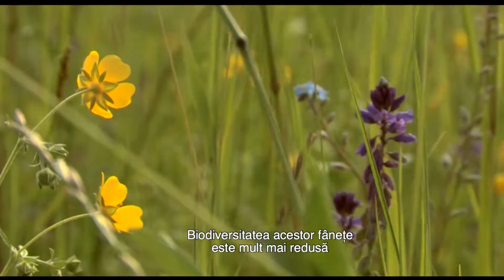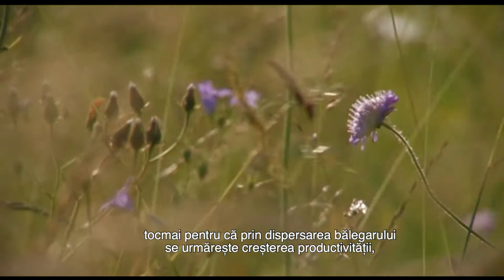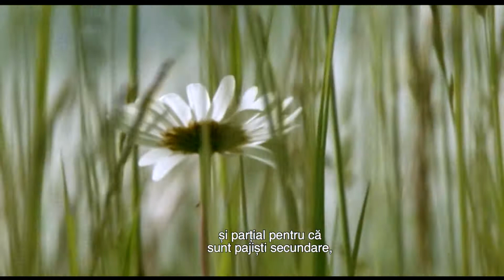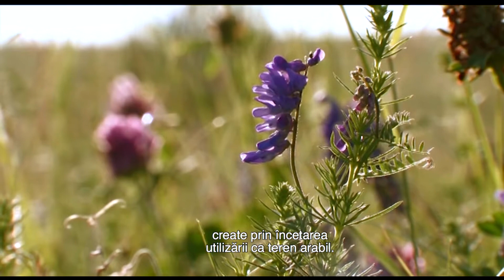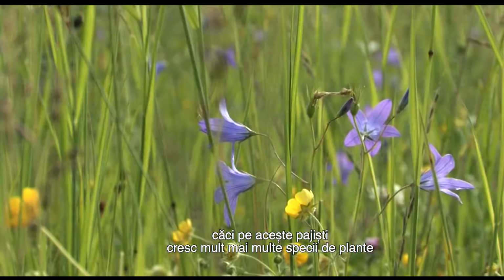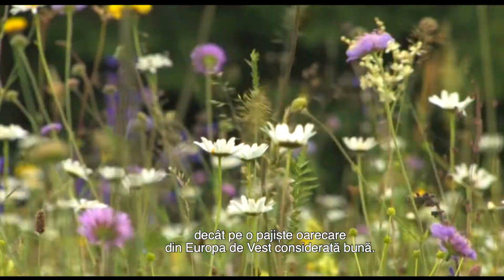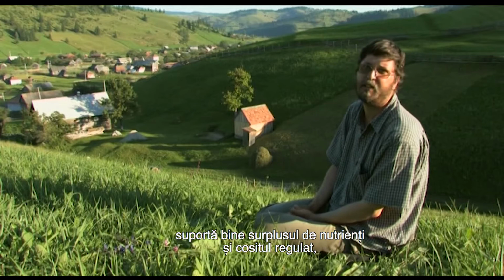The biodiversity of these meadows is much lower than in the outer meadows, because they are manured for increased productivity and partly because these are secondary grasslands formed after the abandonment of arable fields. But the smaller biodiversity is relative, because even here the number of herbaceous plants is much larger than on an average good meadow in Western Europe. These species are mostly generalist. They tolerate fertilizing and regular mowing, and in the autumn they will be grazed too.